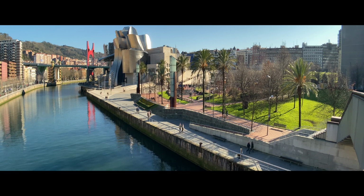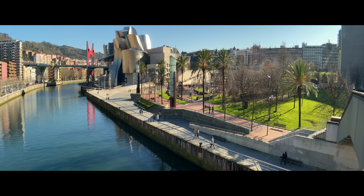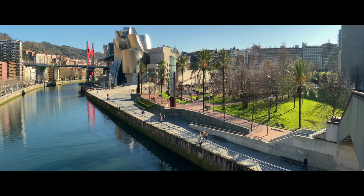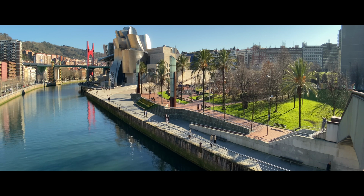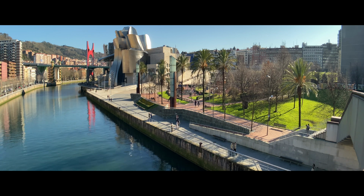This is by far my favourite view of the Guggenheim from this bridge. There is a small pedestrian bridge which I didn't really want to cycle over directly in front of it, but this is a fantastic viewpoint.